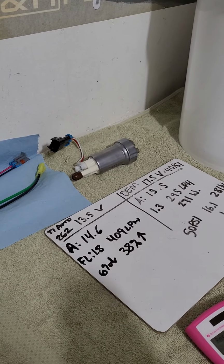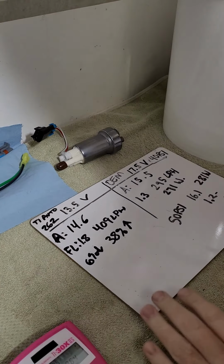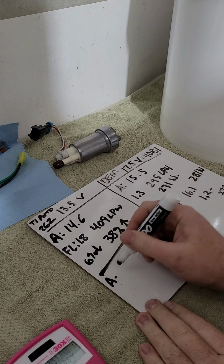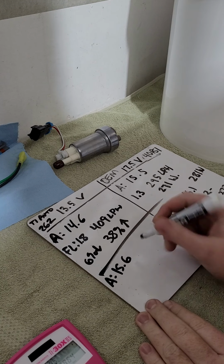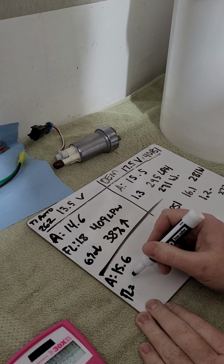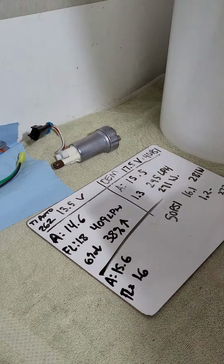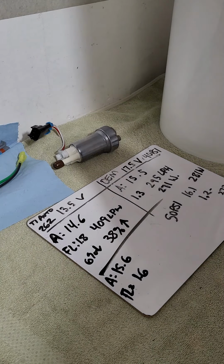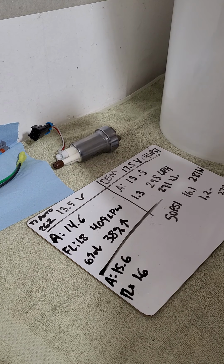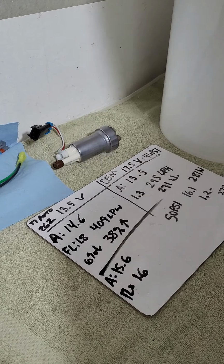So let's compare those numbers at 50 psi. So amps, 15.6, still less, and flow 1.6 gallons per minute. Let me convert that real quick. 1.6 times 227.125 equals 363 liters per hour.